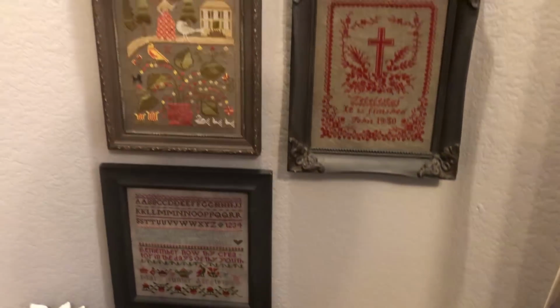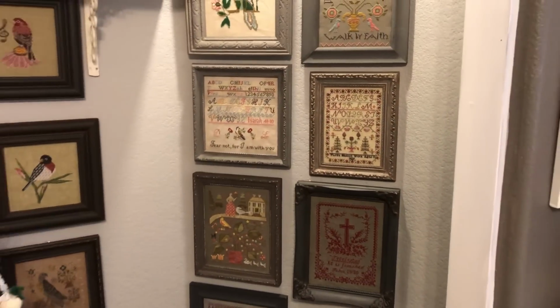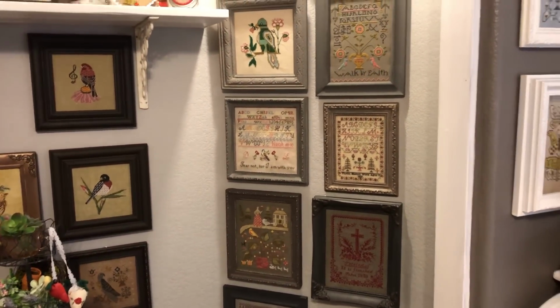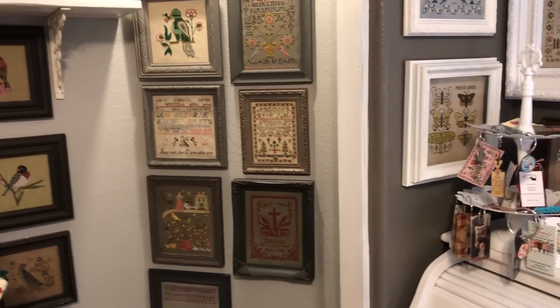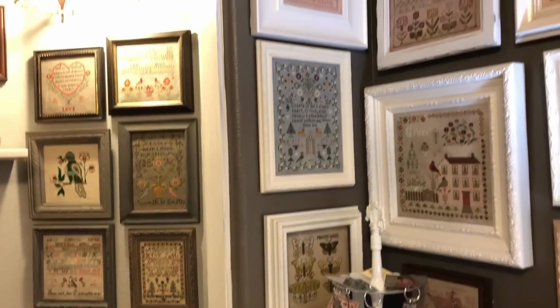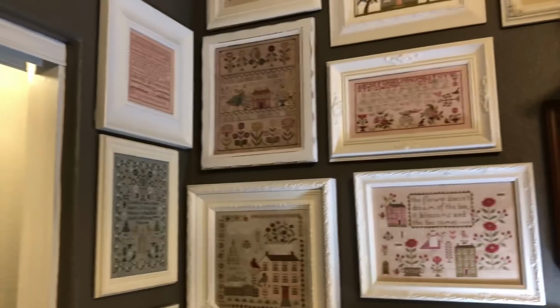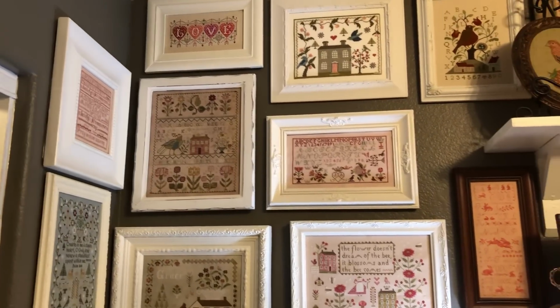I also want to mention that everything you see in here was framed by me. It's either in the size that the thrifted frame came in, you know, a thrifted frame from an antique mall or a thrift store, or I resized it. I cut it down to fit my stitching. I don't use glass.